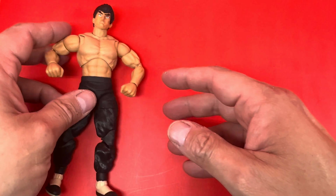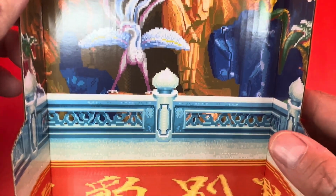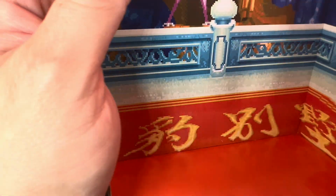Let's look at some of the things that he comes with. Here's his background art, which is really cool. So I really like that. And of course, you got it pixelated like the game, which is interesting. Like I said, I really wish this was just kind of bigger, so that way you can display him with that kind of stuff. So that's one cool thing.